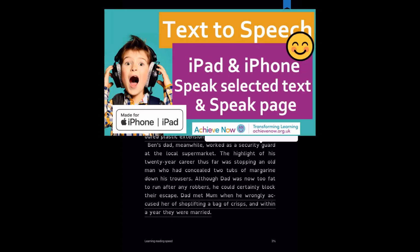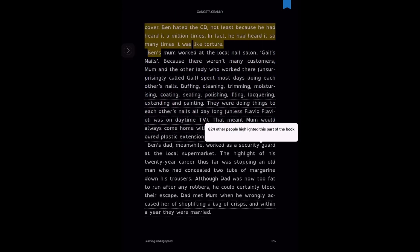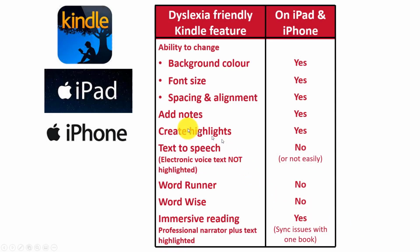Thankfully, the iPad and the iPhone text-to-speech functionality works on everything else, be it an email, a text, a PDF, a web page. It just doesn't seem to work very well on Kindle books anymore. So as promised at the beginning of the video, I'm just going to finish off by summarizing what I was and was not able to do.